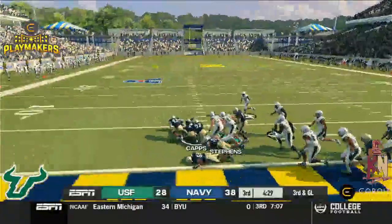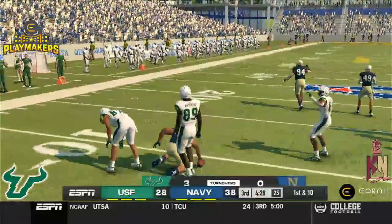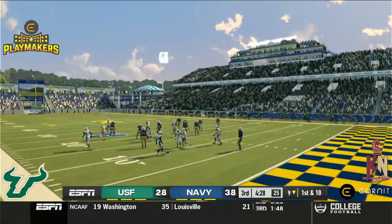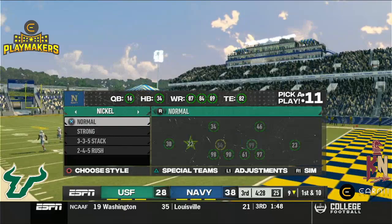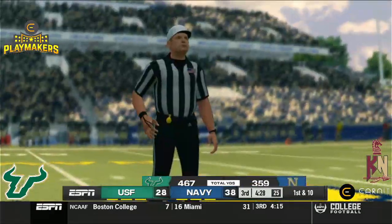Fumble! He picks it up. Anytime a running back loses the football, it puts a little bit more caution in his step. You'll see them covering the ball with 2 hands, and it sometimes can slow them down. And here we go with the offense ready to get things going again.